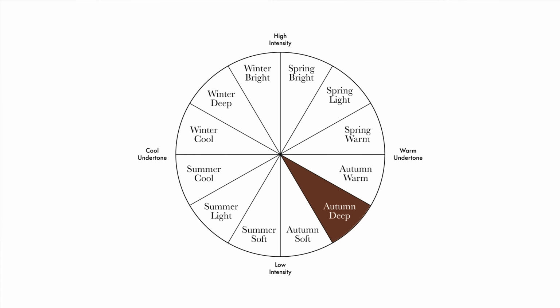Now let's try the autumn deep colors, and let's start with this beautiful, rich, deep, warm red. Autumn soft, autumn deep. Autumn soft wins by a little bit. Why? Because it's a bit warmer. This one is obviously yellow based. This one is still warm, but by a touch. And also this one is a touch lighter.